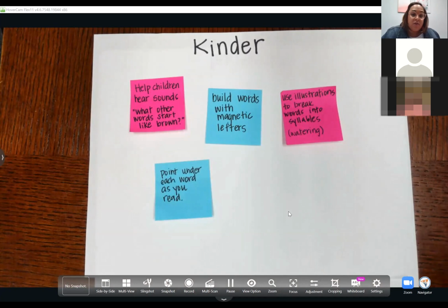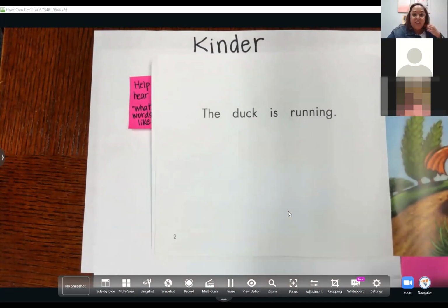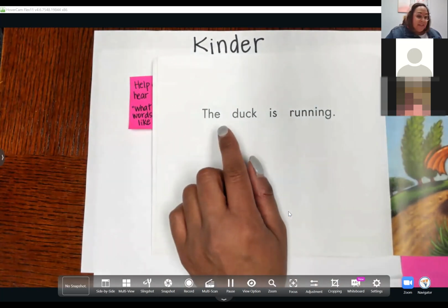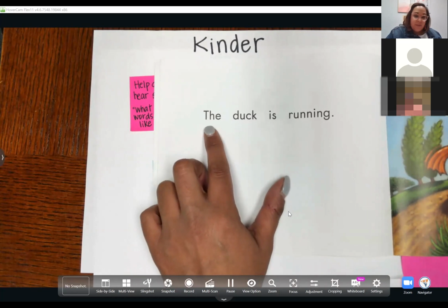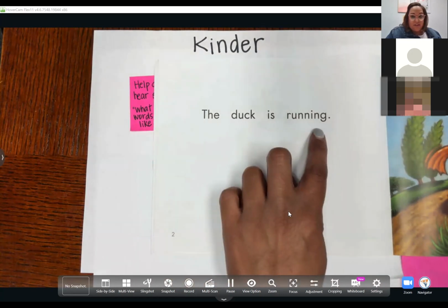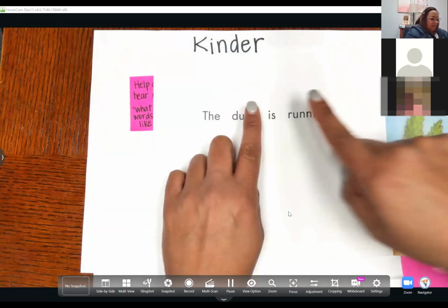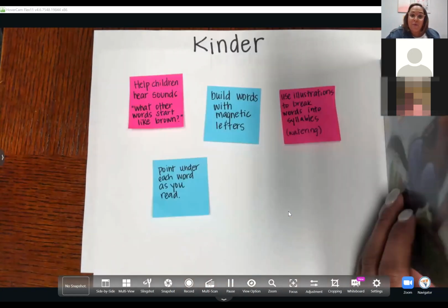The other thing that kids are doing in kindergarten that's really important, that we don't do as adults anymore, is to point under each word as they read. So it'll look like this. The duck is running. That's really important because that means that children have one-to-one matching and that they know that this is a word. If they do something like this, the duck is running, they are still learning that these are words, okay? So that could be another question you ask your child, like, find the letter D. Find the word is. And then you can say frame it, and they put just a little frame around it. And that'll show you that your child knows the difference between a letter and a word.